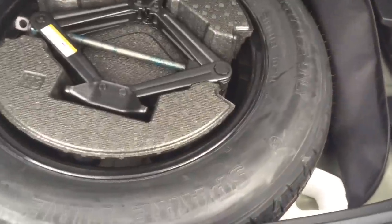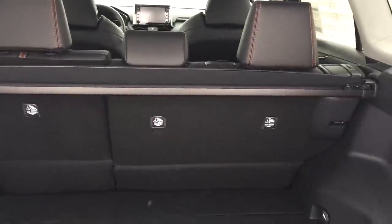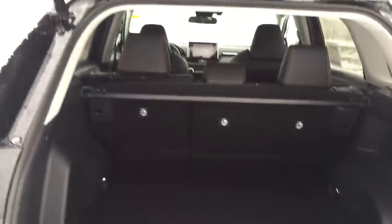Now, taking a look just underneath the floor, you'll find the spare tire as well as your jack and toolkit. So if you do find yourself in a bit of a pinch, you know exactly where it's located. You also have the tonneau cover in the back here as well. So if you do need to cover up your valuables just while you're going from place to place, you do have that availability for you.